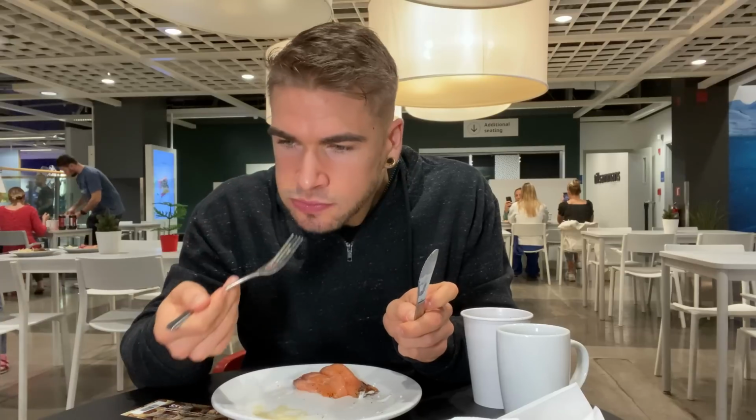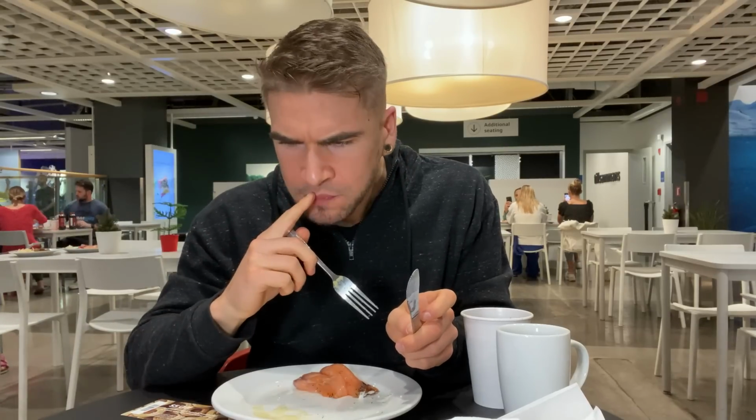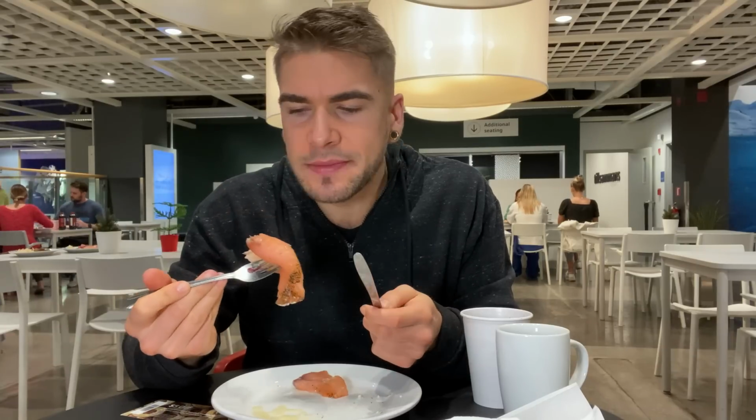I think that salmon's my favorite so far. I love cured salmon. It's kind of like a sushi in a way. Let me know if you like salmon down below. Definitely a little bit of oil in the marinade too, but it's super basic, super simplistic. No complaints.